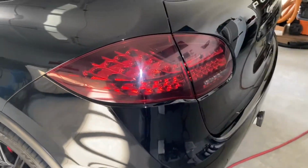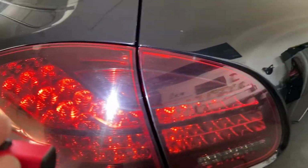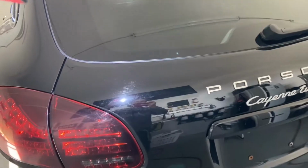Pay attention to any lights: tail lights, headlights, fog lights. Look at these taillights, guys. I mean, this Porsche probably hasn't been properly detailed in its entire life. Like I said, this is a 2012.